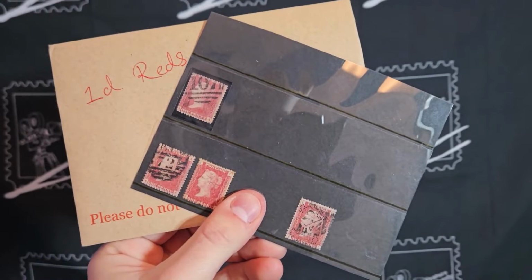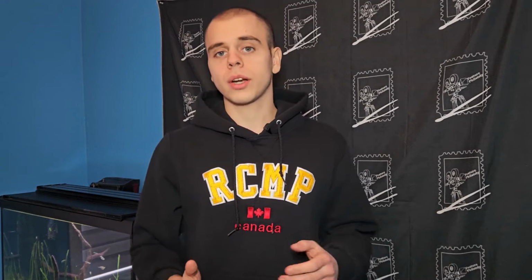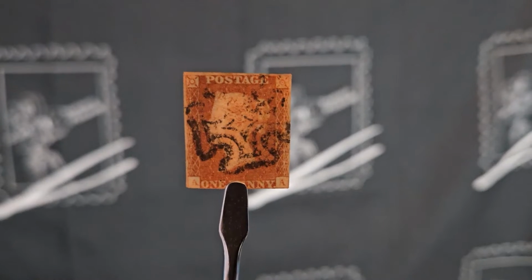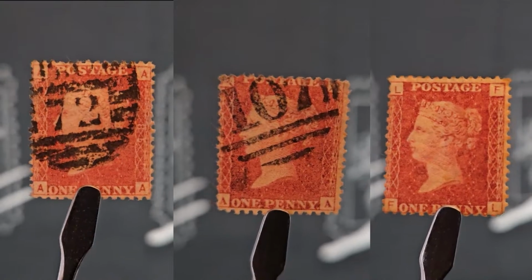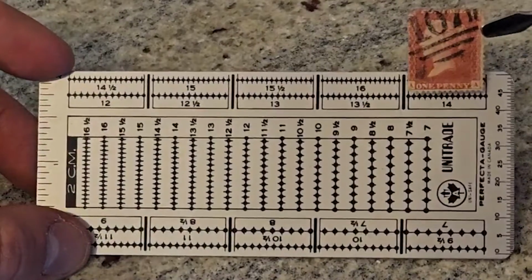Up first is a very interesting letter sent to me by Steven, who runs Liverpool Stamps. While I don't specialize in Great Britain, I love collecting these earlier and more well-known issues, such as the Penny Black, Penny Red, and Twopence Blue. I received a very nice imperforate example with a Maltese cross cancel, as well as a few perforated ones and a perfin. I'm not the best with perf gauges, but I'm pretty sure they're all perforated 14.